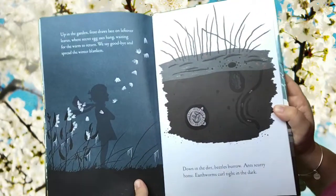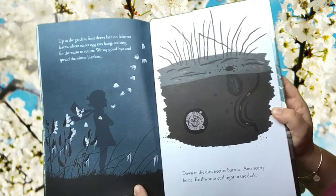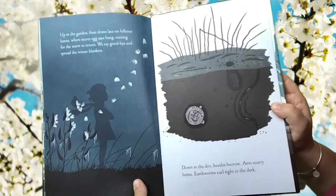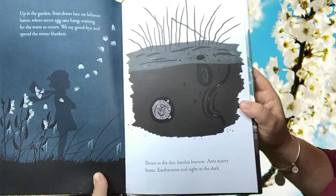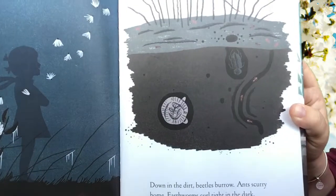Up in the garden, frost draws lace on leftover leaves where secret egg sacs hang, waiting for the warm to return. We say goodbye and spread the winter blankets. Down in the dirt, beetles burrow, ants scurry home, earthworms curl tight in the dark. They're getting ready to hibernate for the winter.